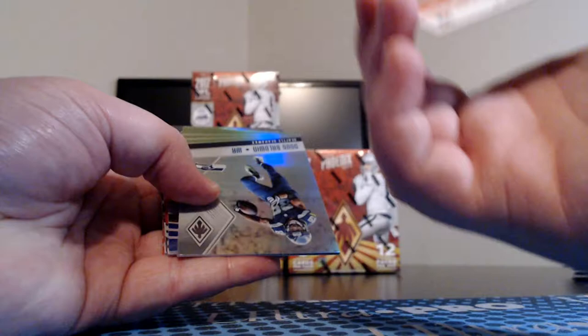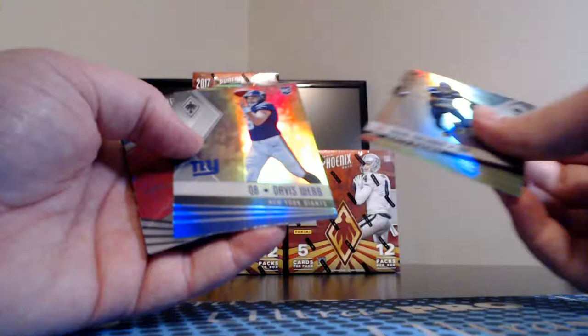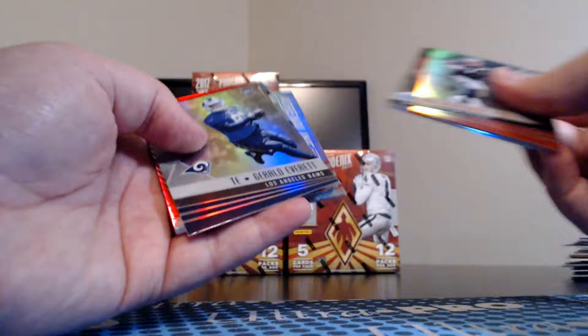Mitch Trubisky, 42 of 199, 1,024 card shipping. A big majority of those are going to be pink sleeve and top loaded. Doug Baldwin, Larry Fitzgerald, Davis Webb, rookie, all non-numbered. Power Surge, Ed Reed, 176 of 199, so it's $19 Ravens. Marvin Jones Jr., 281 of 299 for Vicky's Lions. Gronk, Mariota, Gerald Everett, and nice.